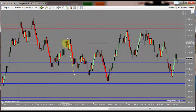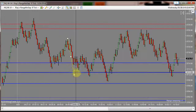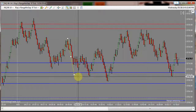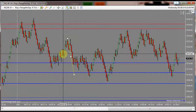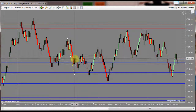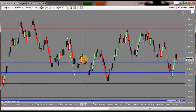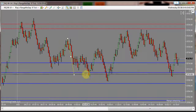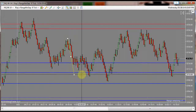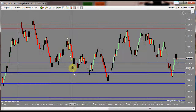If you're lucky enough to jump in right at the top here in the pullback, well, good for you, because you would have generated a maximum profit from there. Very little risk on top, maximum reward at the bottom. If you jumped in at that spot, you took some heat. If you jumped in at this spot over here, you took a little bit of heat, but you could have jumped in there, or in this area over here, knowing that the final destination of this price action is going to be your second major bear target for the day.